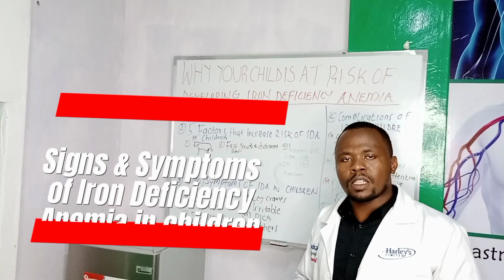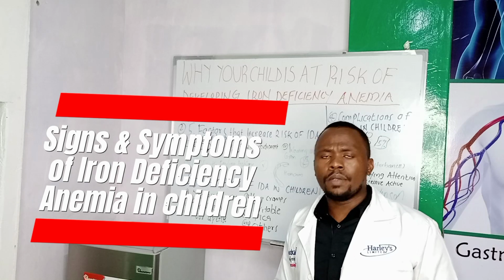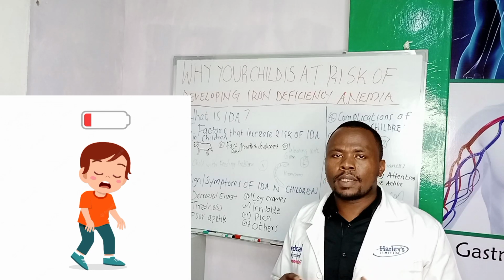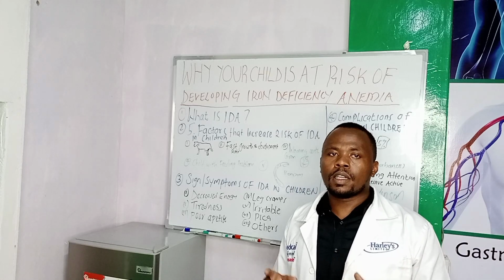What are the signs and symptoms of iron deficiency anemia in children? One, your child will have decreased energy. Mtoto atakuwa anataka tu kulala, hataki kucheza. So you notice your child has decreased energy.